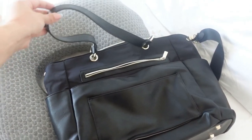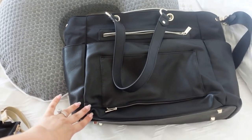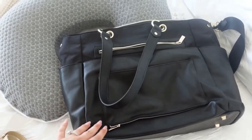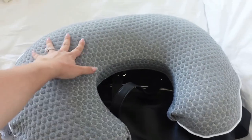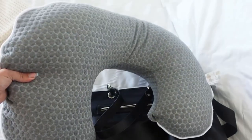I did a diaper bag unboxing for you guys last week. I washed it, that's why I have it in here. It's a little wrinkly, but it'll go back to its regular shape. First thing is the nursing pillow. This is the nursing pillow that I had with Serena. Serena had a pink cover, so I switched it out to this gray one. This comes in handy big time, so I'm gonna take this with me to the hospital.